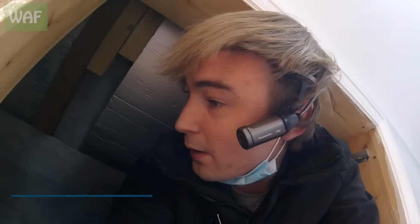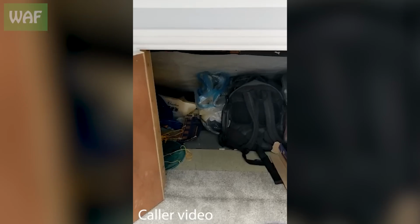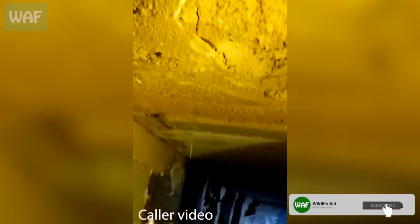So, bit of an unusual one this time. We are currently at a house in Hampton, where a pigeon seems to have fallen down a rather weird hole. You see, I'm under the eaves at the moment. We have tried to get it out, but it's about 6 feet down, and there's a lot of wood and metal and everything covering it. And unfortunately, it appears to have trapped itself under a couple of bricks.